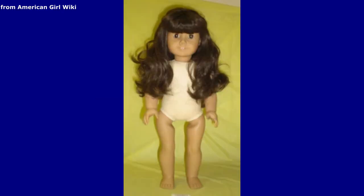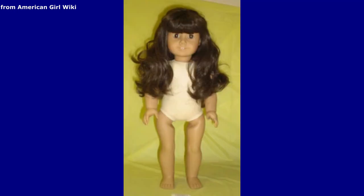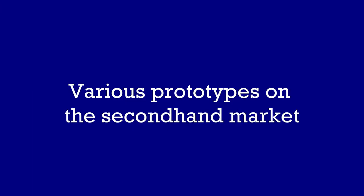When it was originally launched, the dolls had white cloth bodies, as the clothes in the time periods these dolls were from had high enough necklines that the bodies of the dolls couldn't be seen. In 1991, when Felicity was released, the clothes from her time period, the 1770s, had lower necklines than that of the existing dolls. For this reason, the dolls were switched to a cloth body that matched the skin tone of the dolls. White body dolls are considered rare and tend to be extremely expensive.